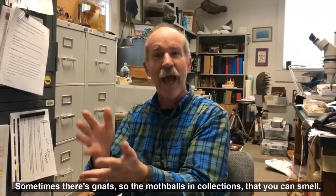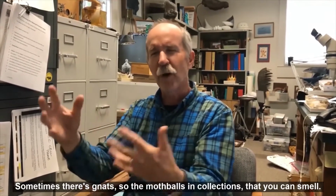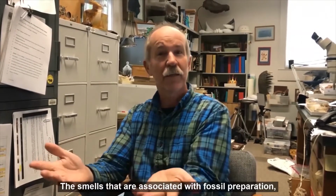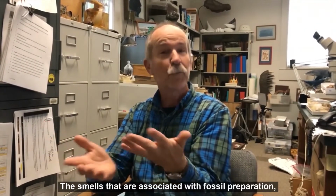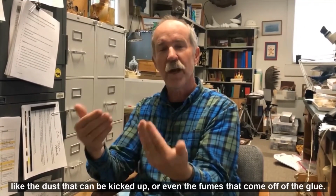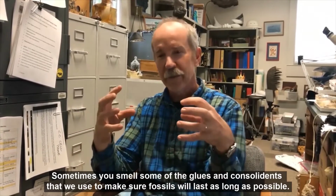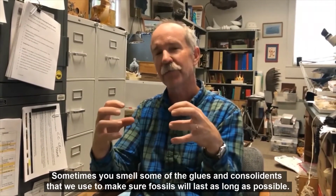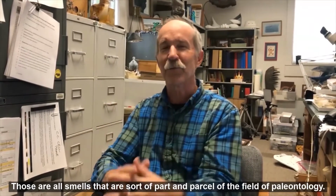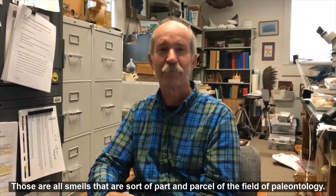Sometimes there's naphtha, like mothballs in collections that you can smell. That's part of the paleontology collection. The smells that are associated with fossil preparation, like the dust that can be kicked up, or even the fumes that come off of the glue. Sometimes you smell some of the glues and consolidants that we use to make sure fossils will last as long as possible. Those are all smells that are part and parcel of the field of paleontology.